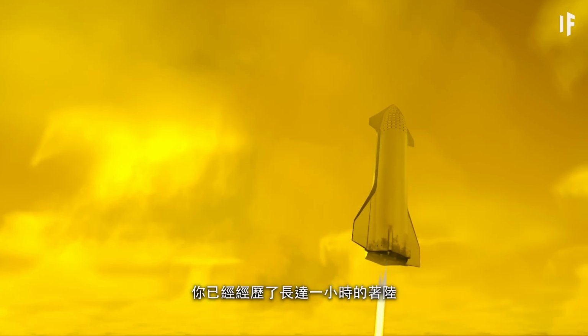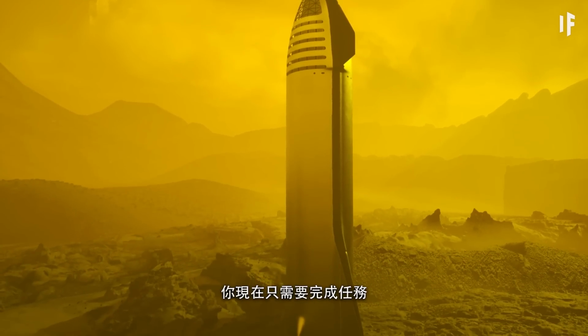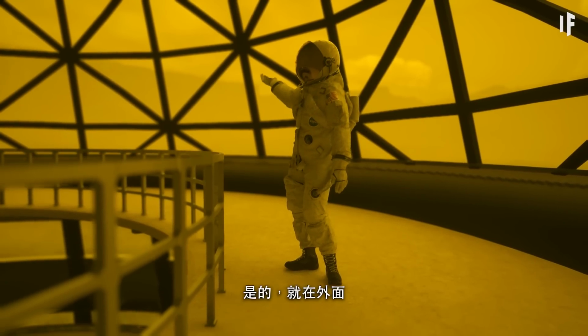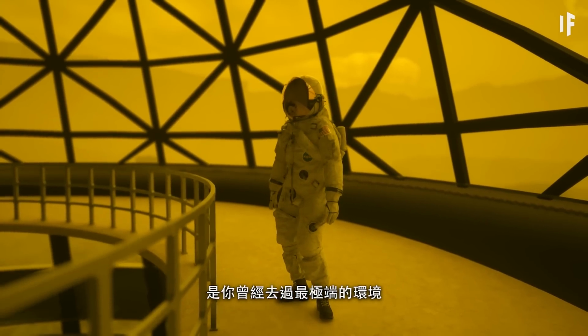You've lived through the 1-hour-long landing, and you're so close. All you need to do to complete your mission is to spend 5 seconds out there. Yeah, out there, in the most extreme environment you've ever been to.